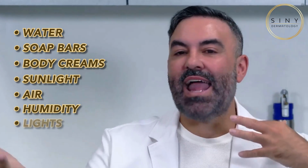The pH of your skin depends upon all your environmental sort of triggers. So the water that we get in our showers can adjust the pH of your skin. The soap bars you're using on your skin can adjust the pH of the skin. The creams you're putting on your skin, the amount of sunlight in the air, the amount of humidity in the air, the amount of different lights that hit your skin. Do you wear perfume that somehow could change the pH of your skin?